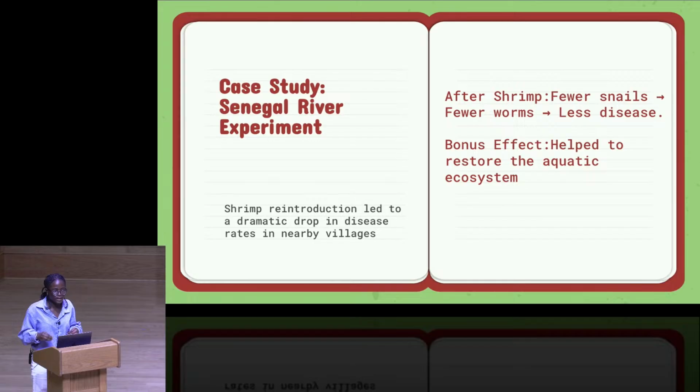And they found out that introducing the shrimp led to a dramatic drop in disease rates in the villages using that source of water. After they added the shrimp, there were fewer snails, which means there were fewer worms, and just in general, less disease. They also found out that it helped to restore the aquatic ecosystem. So again, there was kind of an imbalance because of the overpopulation of the snail host. So adding the shrimp, which are a predator of the snail host, kind of restored that balance.